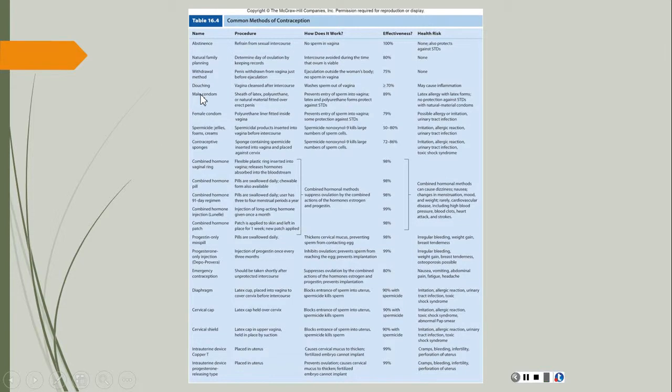And we look up here, male condom and the female condom. There's no protection against STDs with naturally material condoms. There might be some latex allergies, but look at the effectiveness rate, only 89% for male condoms and even lower for female condoms. So anyways, you can take a look at all of these and see what the health risk is, what the effectiveness is, and what the procedure is.